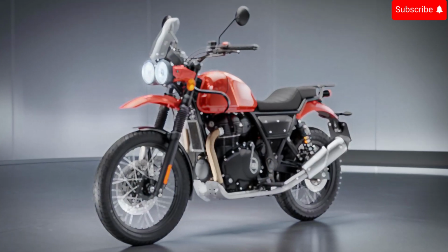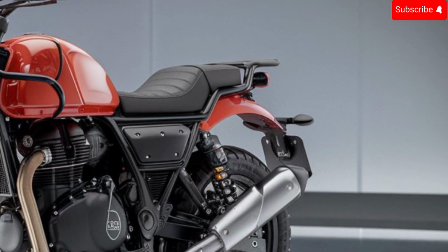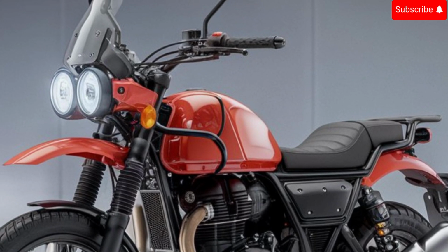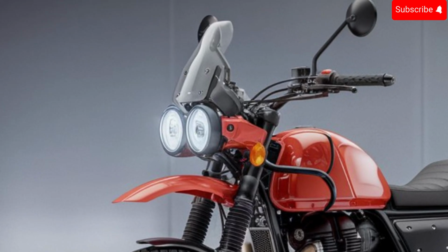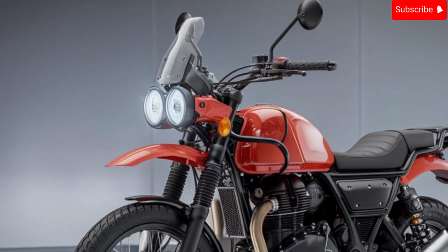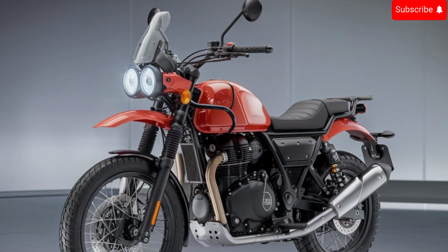Now let's talk about the frame and suspension. The Himalayan 450 features an all-new chassis that's designed to improve handling and stability. Royal Enfield has used high-tensile steel for the frame, which not only improves durability, but also keeps the overall weight manageable. Speaking of weight, the Himalayan 450 is slightly lighter than its predecessor, which is great for off-road performance and handling. It's a perfect balance of ruggedness and agility, making it an ideal bike for adventure touring.